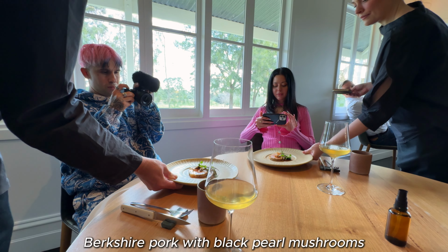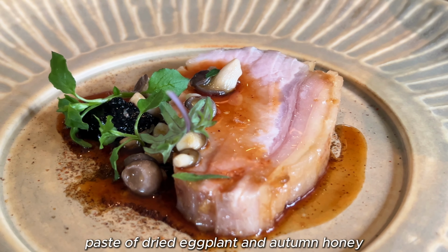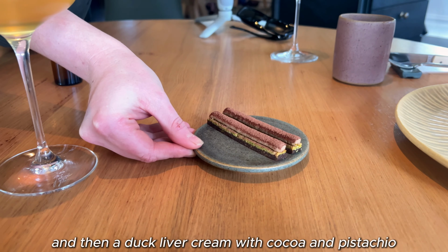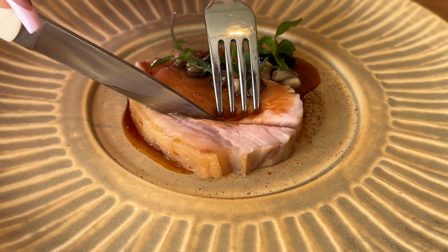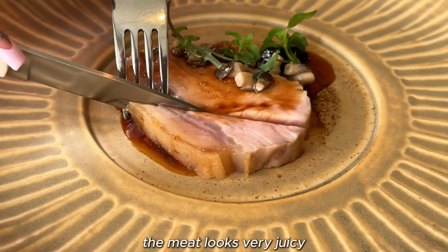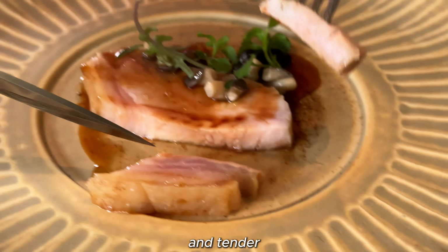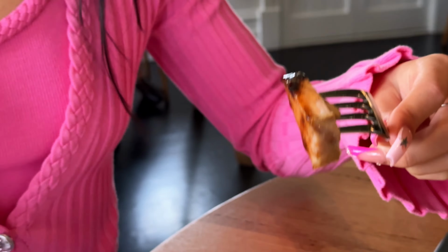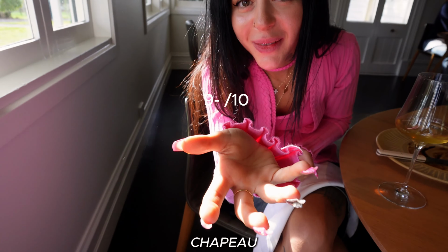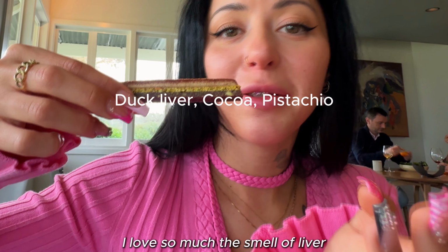Berkshire pork with black pearl mushrooms, paste of dried eggplant and autumn honey, and then duck liver cream with cocoa and pistachio. The meat looks very juicy and tender. Little mushrooms. Chapeau. I love so much the smell of liver.